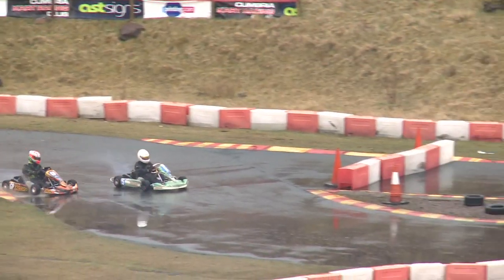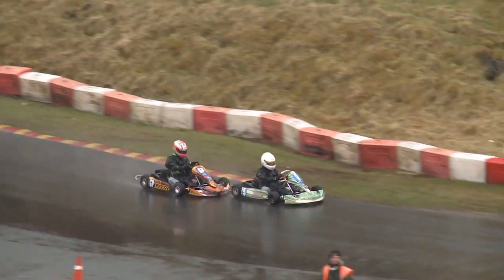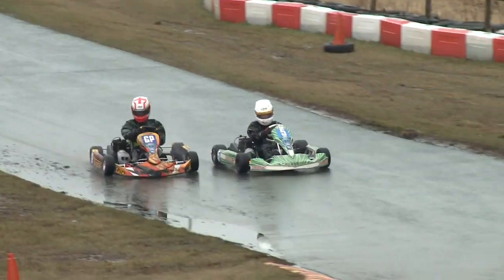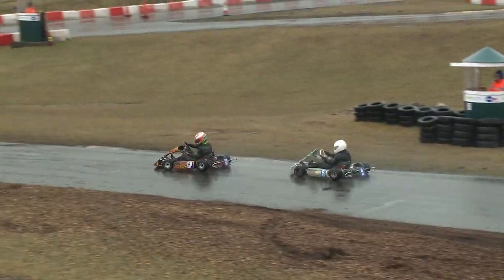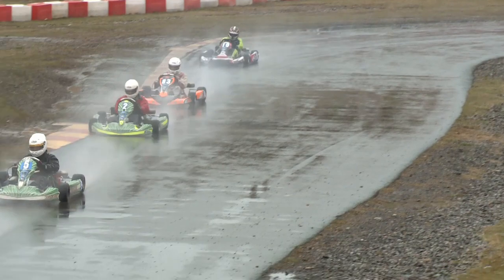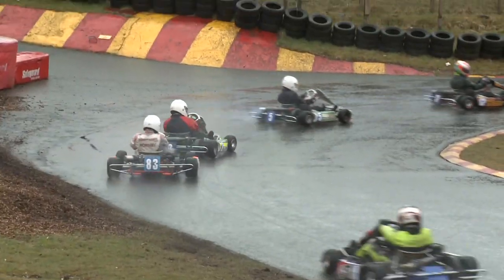We see Davies up the inside for the lead, he's held on as well. If you've got more tread on your tyres in these conditions compared to somebody that might have used wet tyres when you didn't have to earlier in the meeting, as Letts goes up the inside again, this is fantastic racing. If you've got the right tyres in these conditions, you can come through from the back of the field, and we can see here the 2 kart now is getting very close to the lead.